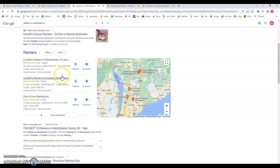Then we have the traditional map section, and this is based on your location. So if you're in White Plains or Bedford, Westchester County, you should definitely appear here if your profile is optimized, if your profile has relevant content, and every time that somebody leaves a review, you have to reply, you have to interact. That's what Google is looking for.